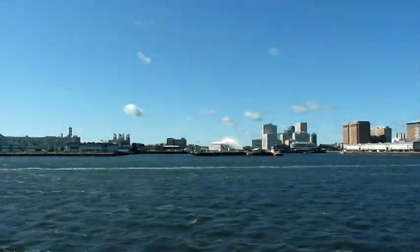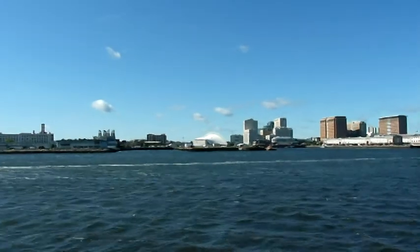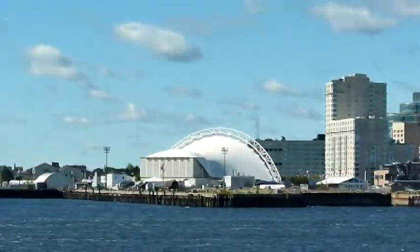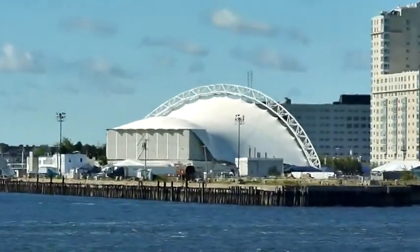Back on our right, the white canvas structure is the Bank of America Pavilion, where they hold outdoor concerts in the summer and early fall.